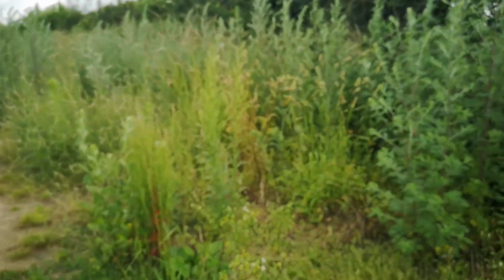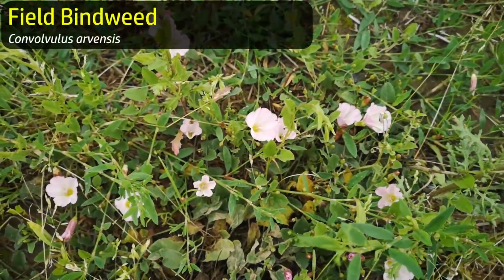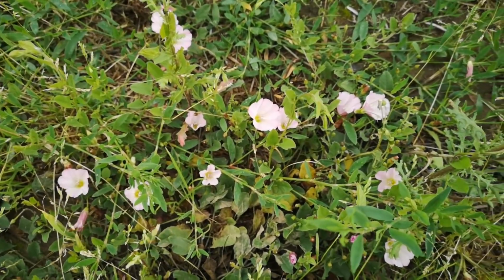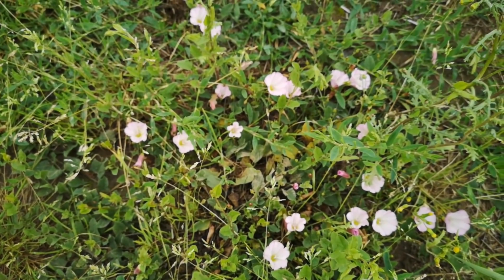And this is one we do get back down home. This is a convolvulus, so this is a kind of bindweed. This looks different to the ones we have back down on the south coast. The ones we have are typically whiter than this, with little pink stripes on the flowers. This one's almost entirely pink, and that's just going to be a local variation, subspecies type of thing.